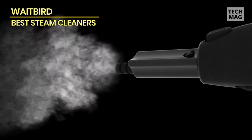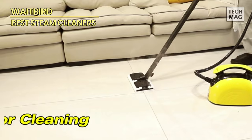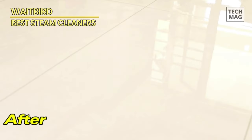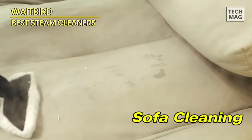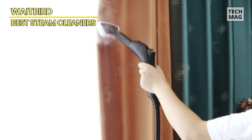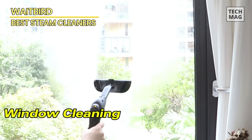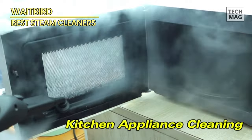And here's a neat feature, the simple-to-use steam gun, which has a push-to-release steam button for handheld use or just engages the steam lock for a hands-free experience. Safety? Covered. The included kid safety lock provides peace of mind when using this powerful cleaner around the house. The flexibility of this steam cleaner truly distinguishes it. It's a multitasking wonder with 21 attachments. There's practically nothing it can't handle.